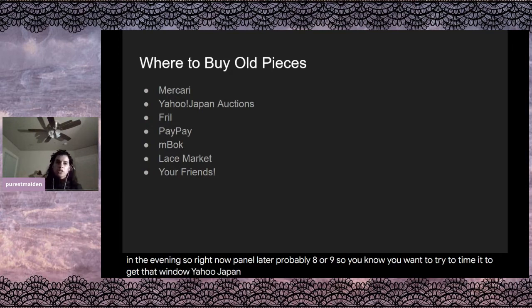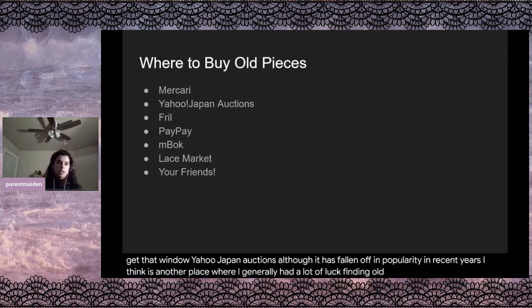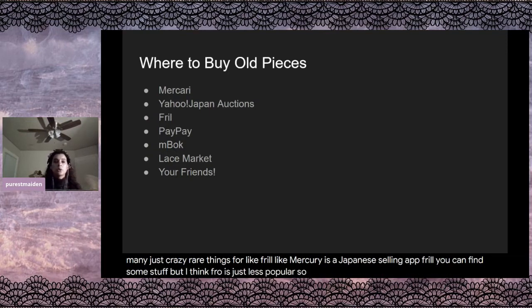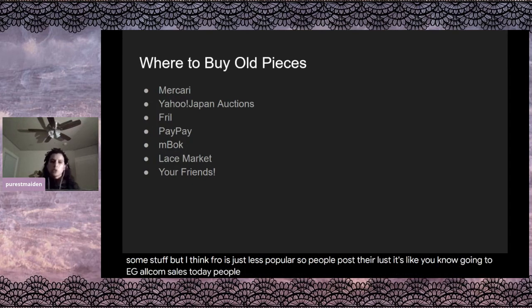Yahoo Japan Auctions, although it has fallen off in popularity in recent years, is another place where I generally have a lot of luck finding old pieces. I've gotten so many just crazy rare things for like $5 on Yahoo Japan because nobody ever thinks to look there. Frill, like Mercari, is a Japanese selling app. You can find some stuff, but I think Frill is just less popular, so people post there less. It's like going to EGL.com sales today. People may post stuff, but there's not as much of it, so you're just not going to have as much luck.